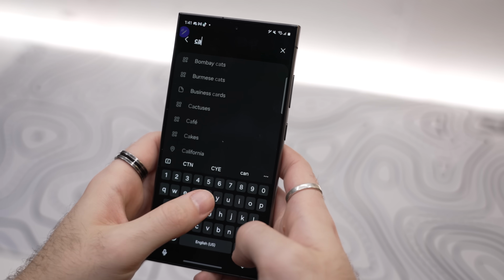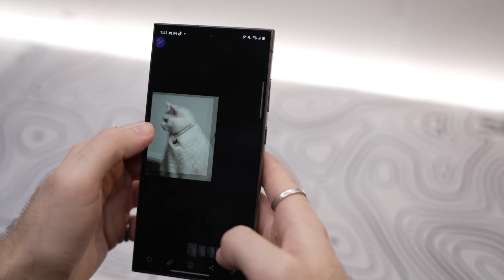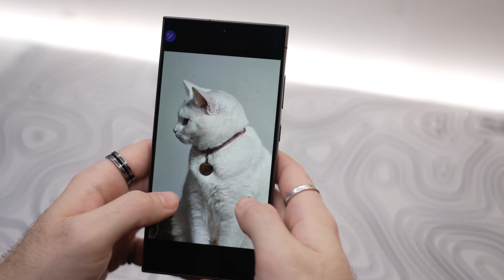I transferred all my nonsense over from my iPhone, and Samsung actually kept all my folders and facial recognition stuff. You can even search for stuff in your pictures using keywords like cat for consistent results. If you're willing to spend $1,200 on a new iPhone 15 Pro Max, you're likely willing to fork over another $100 for a different new phone too.